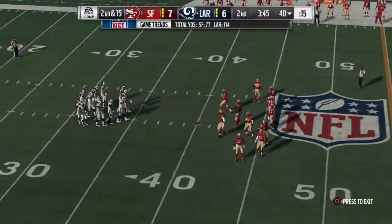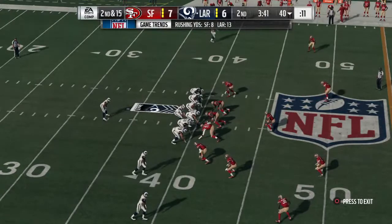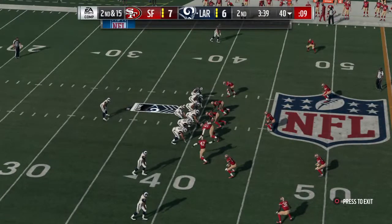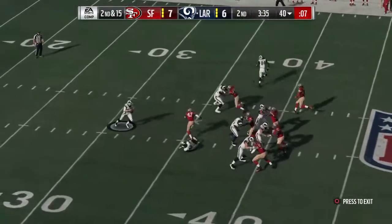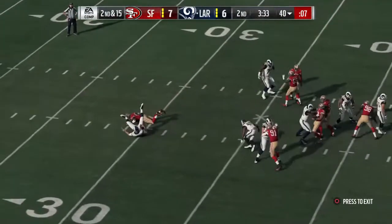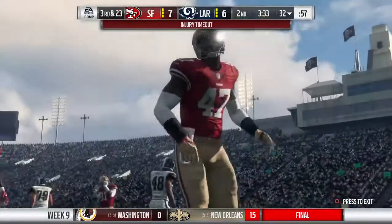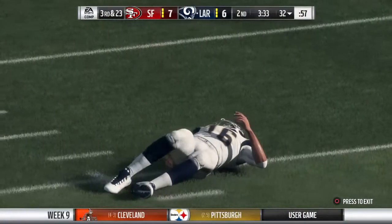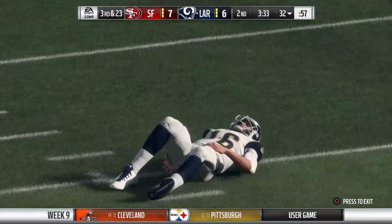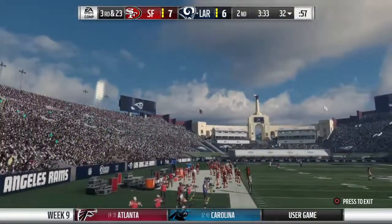Under 4 to go now as the clock runs and they come up on second down. Play action. It's Goff. And he's going to go down again. Oh, and after the sack, he's still down on the field. While the training staff works on him, we'll step aside and be right back.